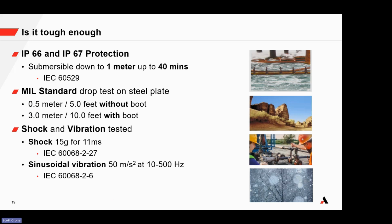And we took it to a next level as far as the certification of the housing itself. So the unit is not just IP67, it's IP66 and 67 approved. So it's submersible down to a meter for up to 40 minutes, and it will still read accurately. The rating also includes dust ingress, so it's not going to get dirty inside of the enclosure. You're going to have continued good operation. We did the mill standard drop test on a steel plate. Again, it was 5 feet without the boot, 10 feet with the boot.